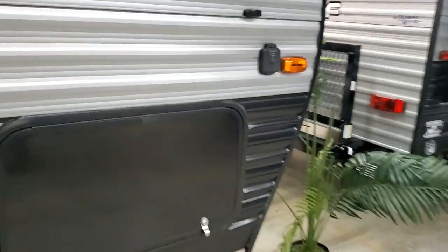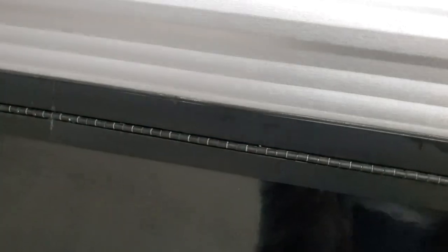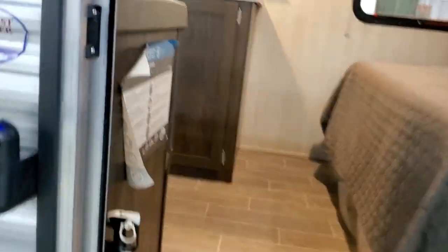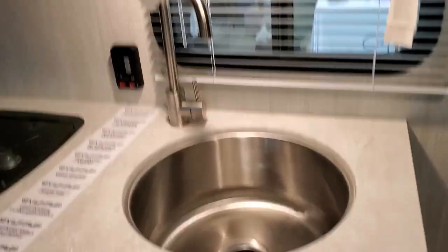This is a Wolf Pup Limited. Some lights. And this is your storage over here. Inside, here's your bed. Storage is up there.